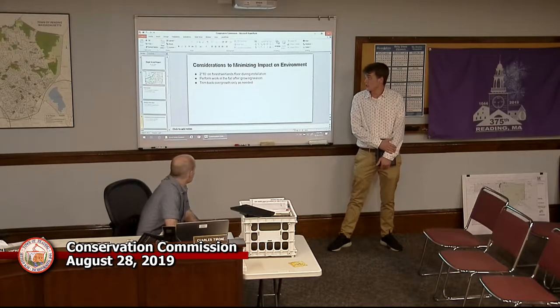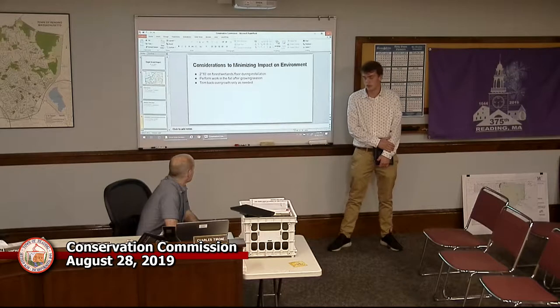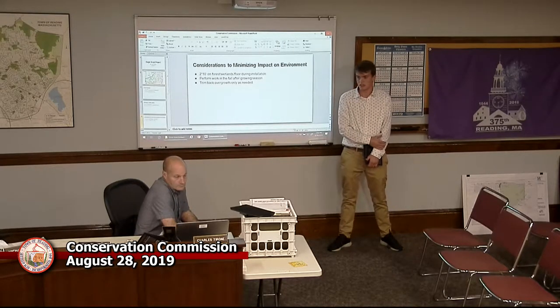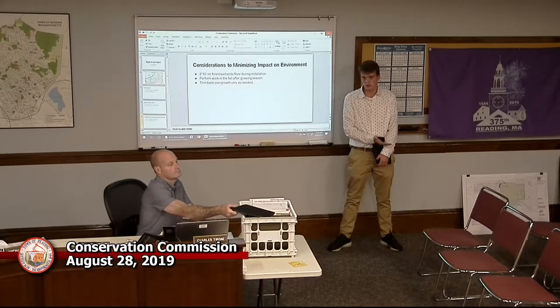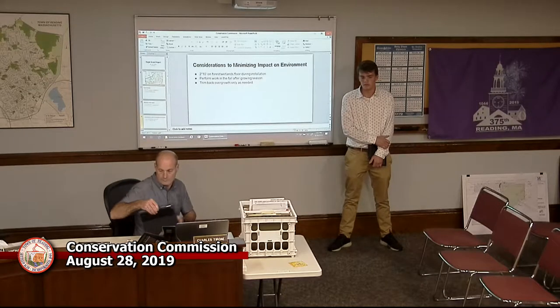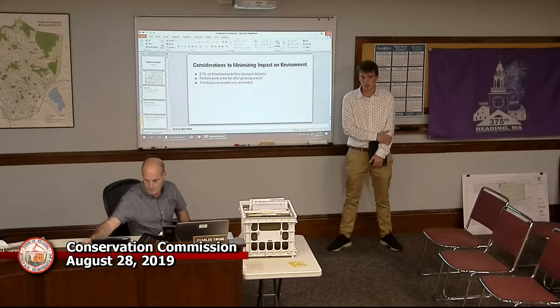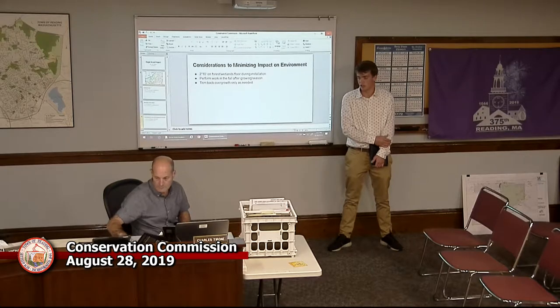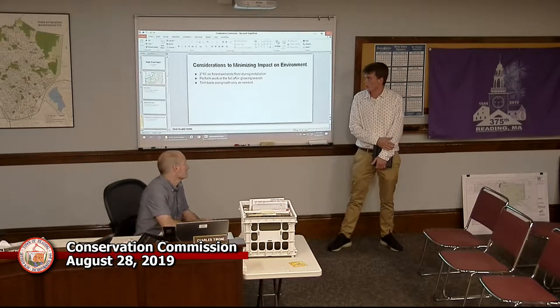Considerations for minimizing impact on the environment: the Trex material isn't wood, so it won't just disappear. If we install anything near the wetlands, the sawdust won't just go away. So any cutting or screwing into the Trex, we have to do somewhere else where it can be disposed of and collected, because it'll just stay there since it's plastic. So we have to think about that.